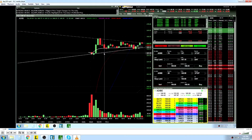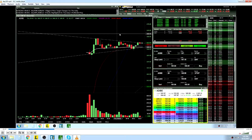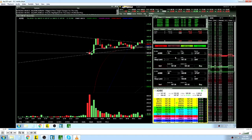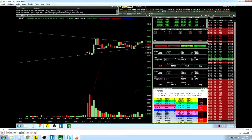And this is where I wuss out. This is where I was like, okay, well, it didn't really break out or anything. But, I mean, it's about finding that balance. It's about finding, because I've been talking about for the past few stocks is, you know, I give it too much room for a loss. So then, in this case, I don't give it enough room.